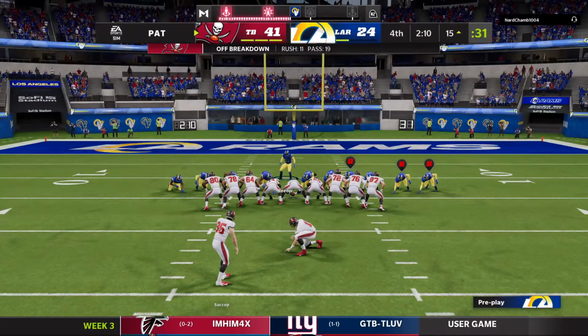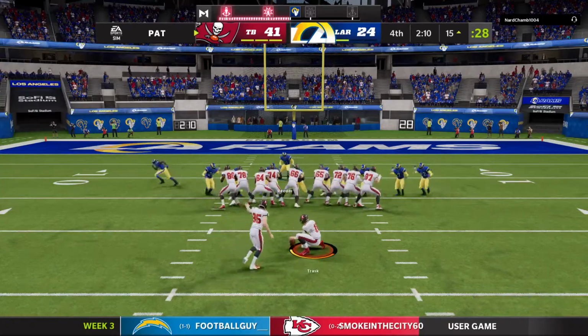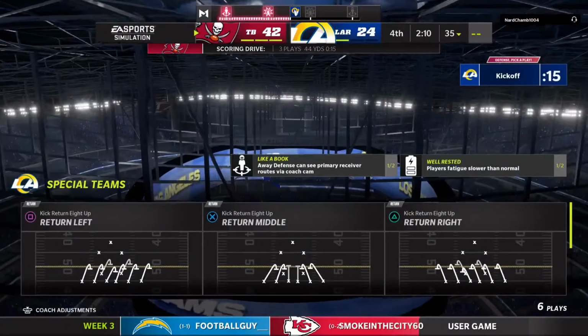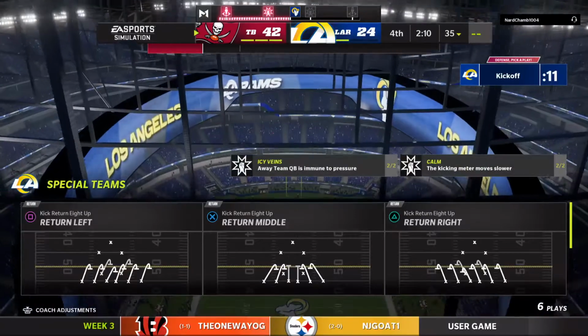Extra point try now for Succa. And the lead is up to 18 now. Makes the score Buccaneers 42, Rams 24.